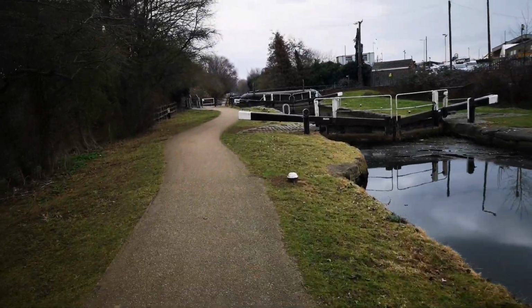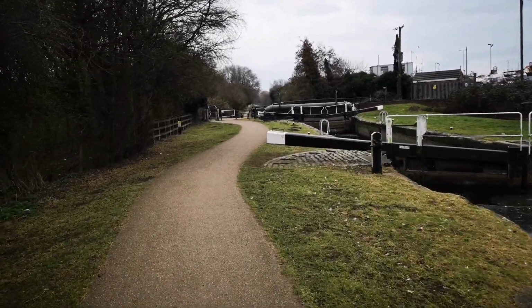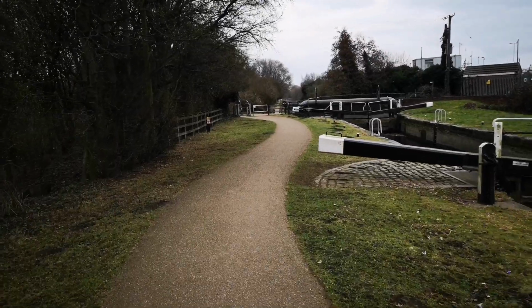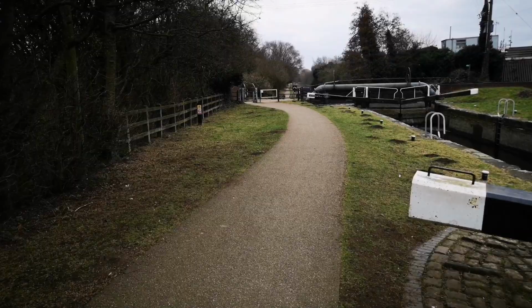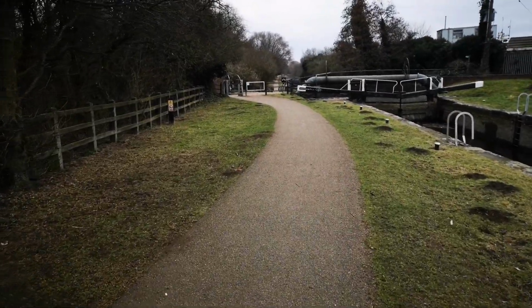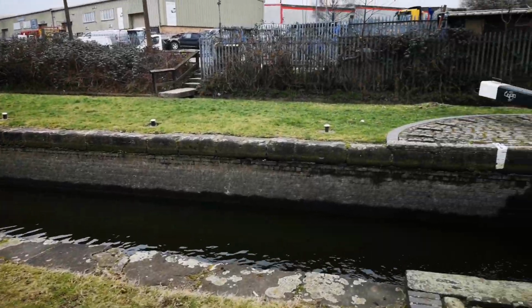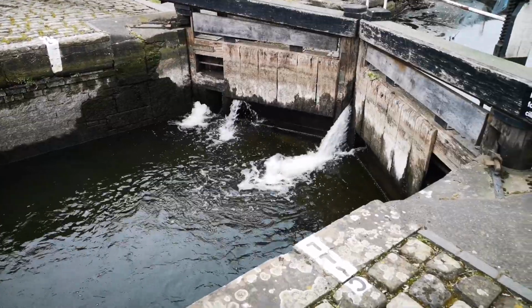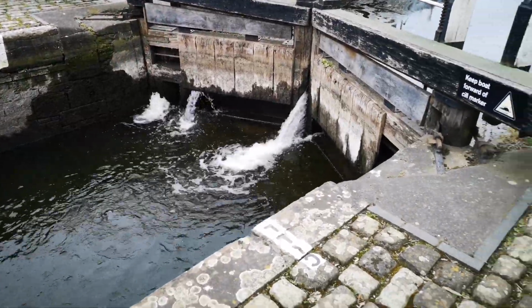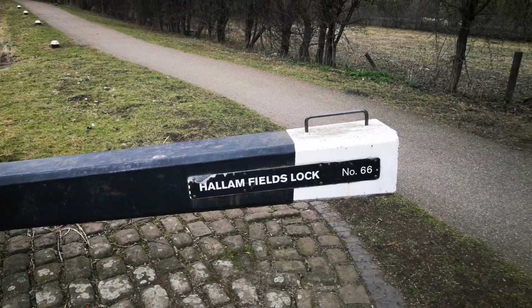What a nice chap. Just been having a good talk to him. He's been narrowboating for over 20 years and he loves it. As you guys probably already know, I'm a frustrated narrowboater myself. So we're now at Hallenfields Lock, number 66.